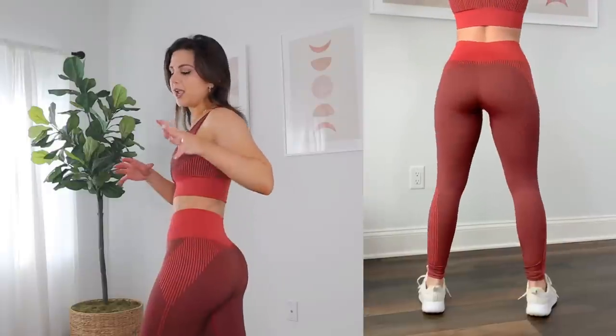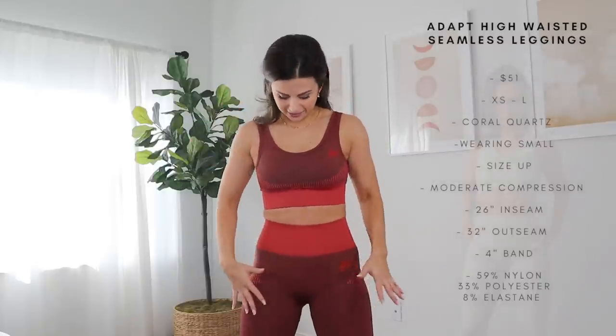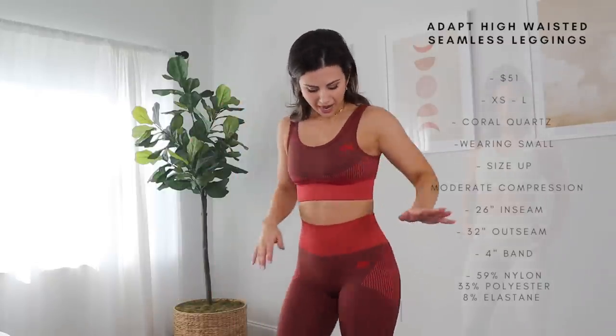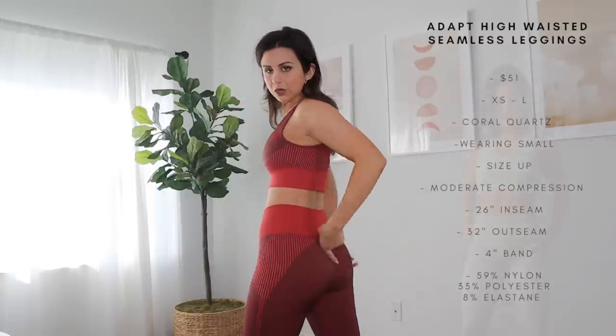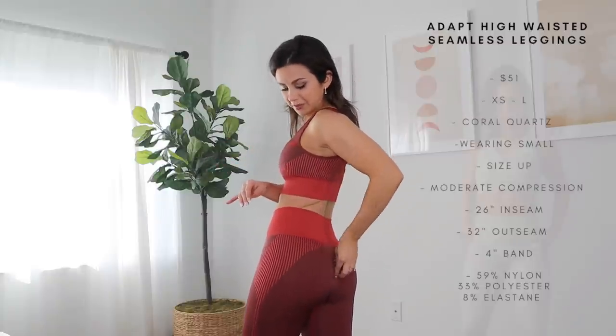So far on all three of the sets I've tried on, the leggings are so good at concealing cellulite. I have to admit that. I got cellulite over here and on my ass. And it does a really good job on smoothing it out. Even with as tight as this is, there's no dreaded CT. I feel like right around here is a little problematic for me. I feel like I have a little bit of a uni butt.